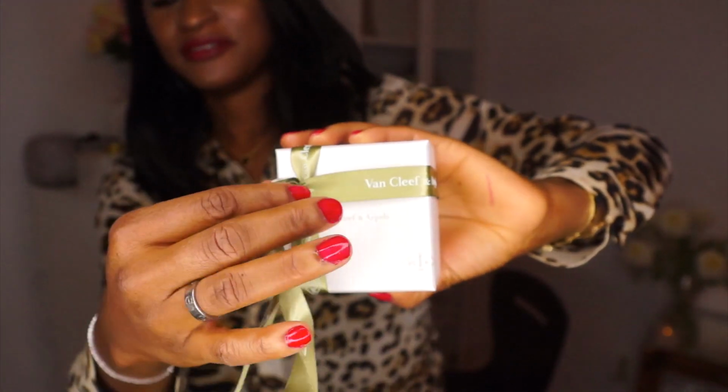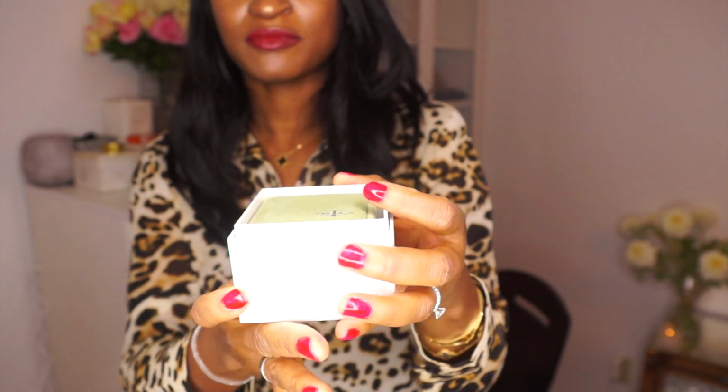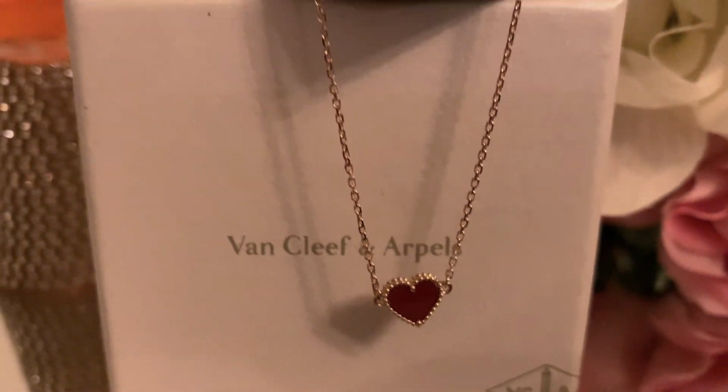So, another piece. Oh my god. We are unboxing Van Cleef like it's water. Okay. Slowly, slowly, very slowly. Look at this. This is the Carnelian sweetheart bracelet. I can't talk.